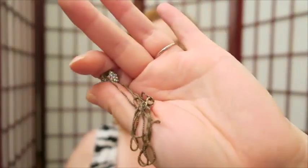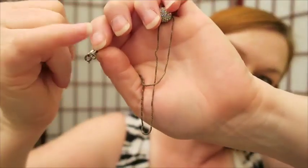And then here we've got another one, this little chain. It's very, very, very tarnished. It is marked, so this chain is marked 925 Italy. Very, very tarnished, so it will go with my silver.